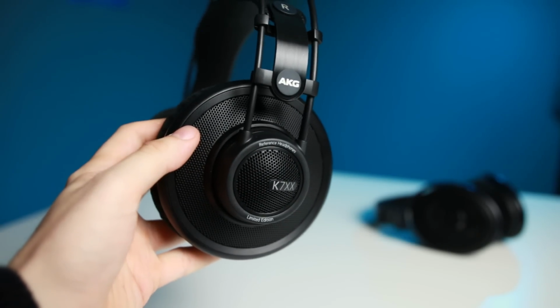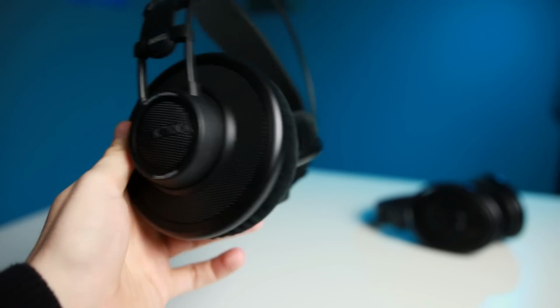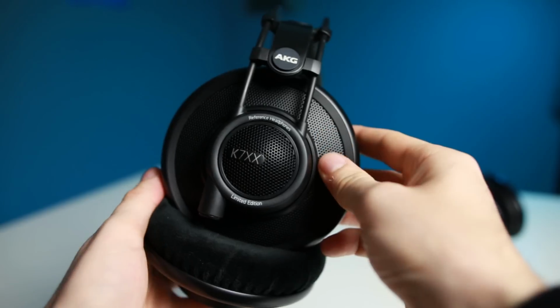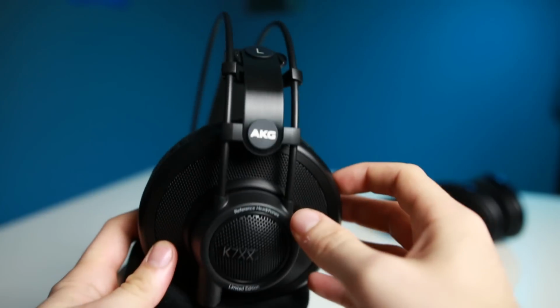Now, like I said, the polar opposite of that is that the K7XX here is wide. It's very, very wide. It's not the widest out there, but it is fairly wide in terms of soundstage. And rather than feeling like you are the microphone, you kind of feel like you are in the room. You get a little bit more of an in the room feeling with this headphone than you do with the 6. Now, that may be appealing to you or it may not be appealing to you.